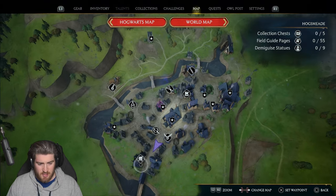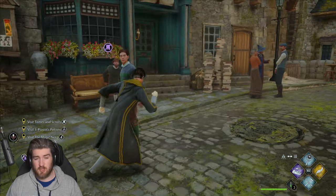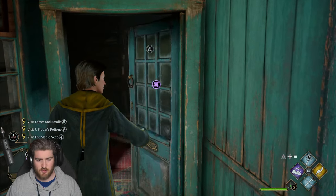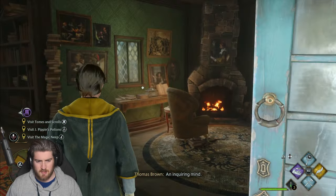And let's select one of the next things we'll do, actually. So we're going up this way. We might as well go to Tomes and Scrolls first. I just turned off Do Not Disturb mode as well, guys, because I want to see the trophies popping. I didn't realize that DND turns off the trophies as well. I wish it wouldn't. There's probably a way to turn that off.